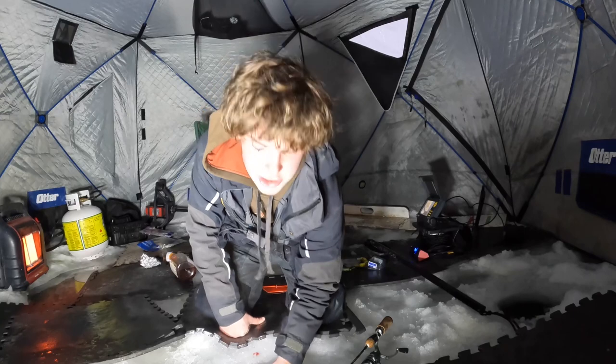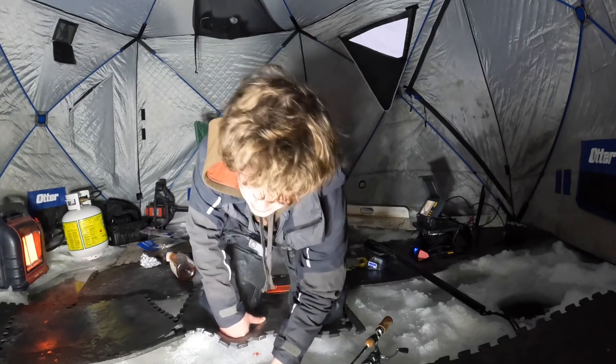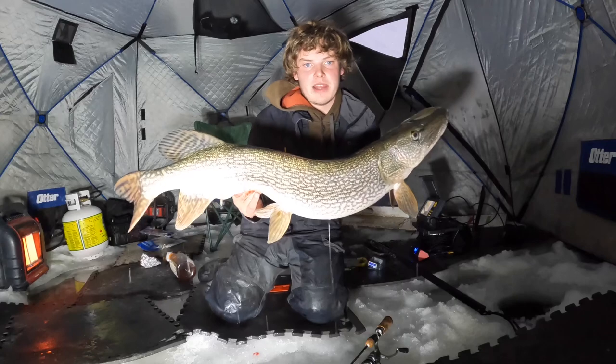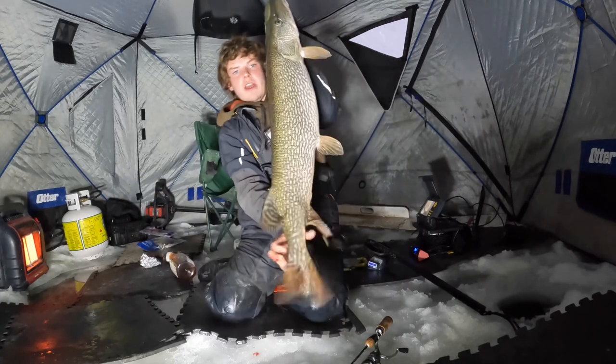This fish is just touching 41 inches. So a great fish. I actually thought it was going to be longer at first, but still a very quality fish. There it is. I'm not sure how that angle is. Try to get her lifted up a little more. But as I say, incredible, incredible fish.